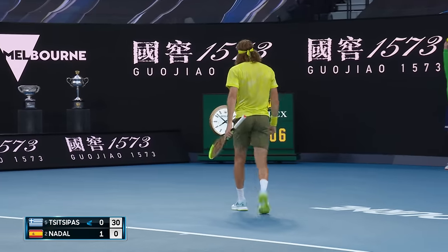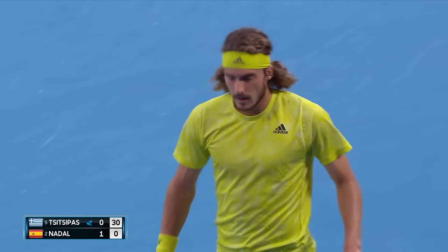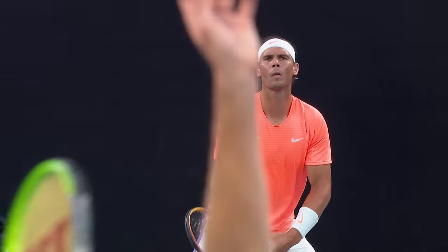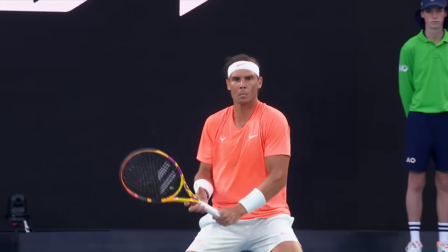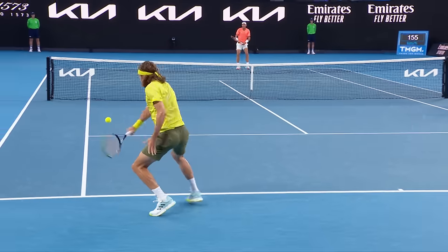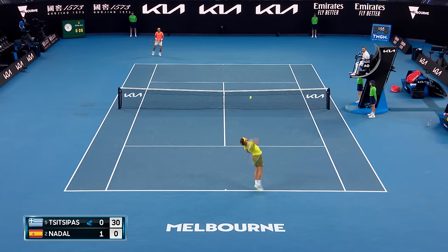Strong from Tsitsipas. It's going to be interesting to watch Nadal's court position here for his return, because that one as well, Fitzy, got up incredibly high. Yep. The racket face of Nadal is up higher here to make the return than normal, up above his head to make contact. Look how far he went inside the baseline. Good job he's been practicing that through the tournament.